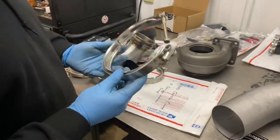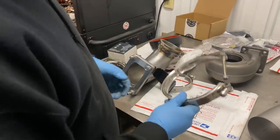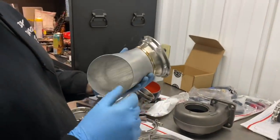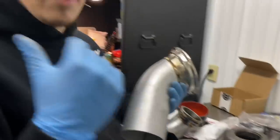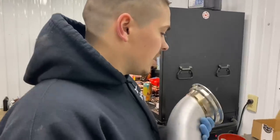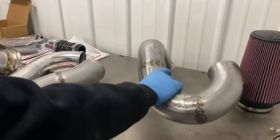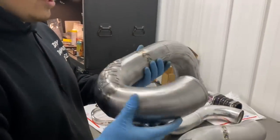This is for the large turbo, 5-inch outlet on the S400. This is going to be the downpipe. We'll probably have to weld this to the downpipe in the existing. We'll make it work. We'll make it work. And this will be the inner stage pipe from the S400 going into the S300. And then they also sent you a new filter as well.